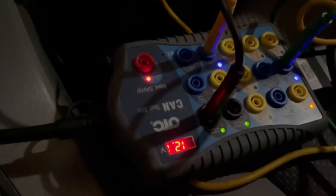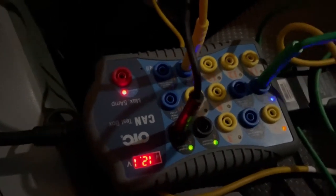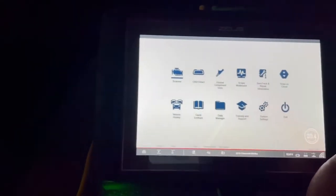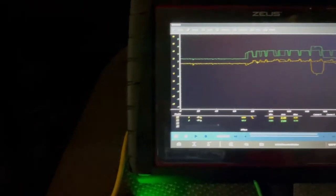So I hook up my breakout bar here. Try to diagnose this fault if we have any good CAN. So let's go to the scope here and see what we got for CAN action.